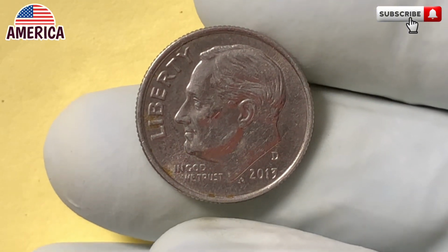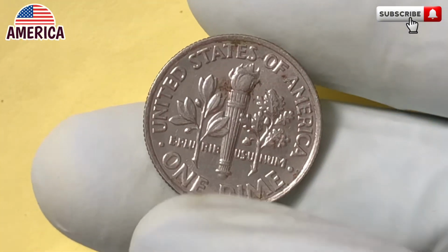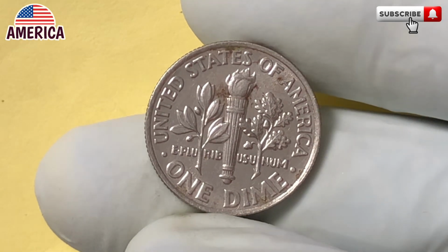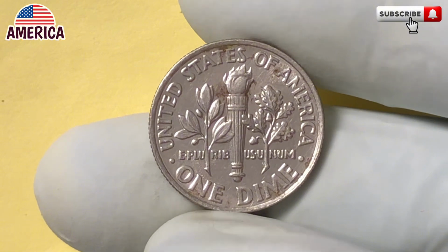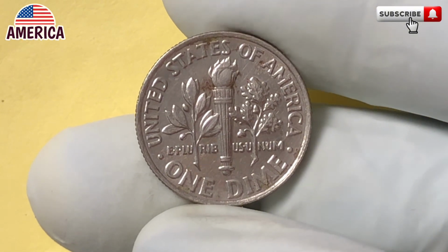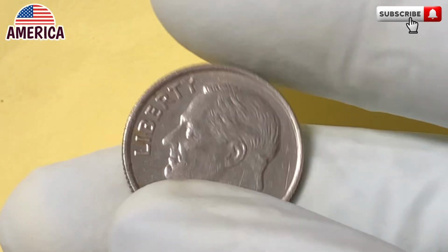Denver Mint. D mint mark. The Denver Mint produced the dimes with a D mint mark, located just below the torch on the reverse. Denver-minted dimes from 2013 are still fairly common, but high-quality examples or minting errors from the Denver Mint can make a big difference in their value.